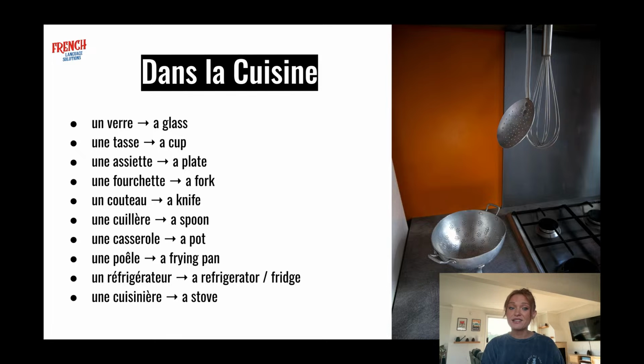We can have a glass, un verre, a cup, une tasse, a plate, une assiette, and I connect, I have my vowel. Une assiette, a fork is une fourchette, a knife, un couteau. Donc careful, une fourchette is feminine, un couteau is masculine. A spoon, une cuillère. Same, y sound, cuillère.